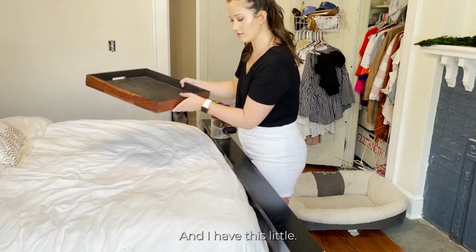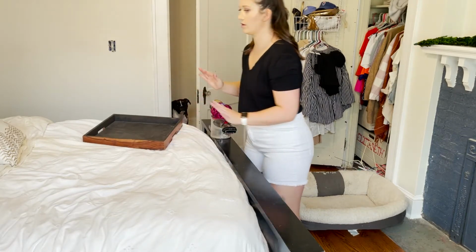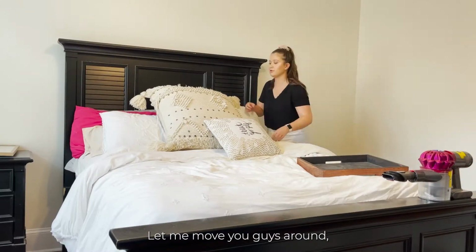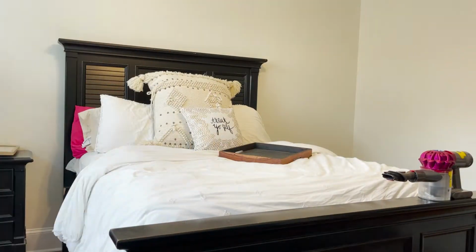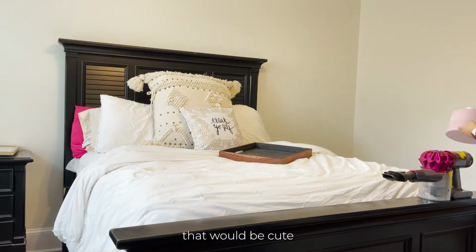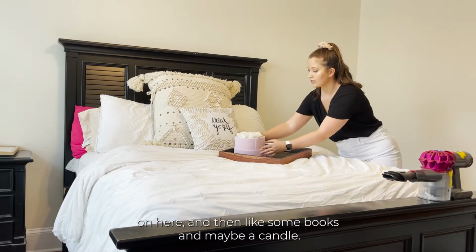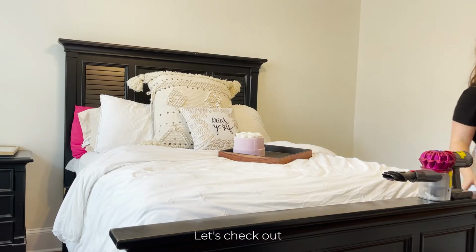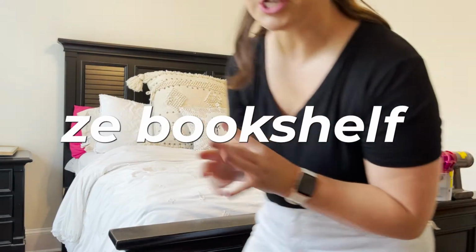And then I have this little, let me move you guys around. And then I have these flowers that would be cute on here, and then some books and maybe a candle. Let's check out the bookshelf.